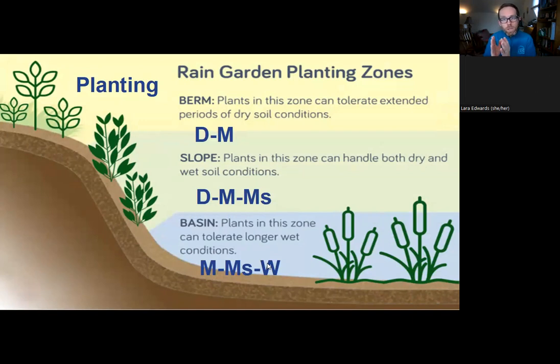So if you've got a plant that's just a W, it's probably going to be right near the outlet where the water's coming in, or it's going to be really good for a garden that's got a little bit of clay in it. If it's a plant that can only go up to M, it's maybe not a bottom plant, except if you've got a really sandy rain garden. An M plant can do well on the bottom of a sandy rain garden.